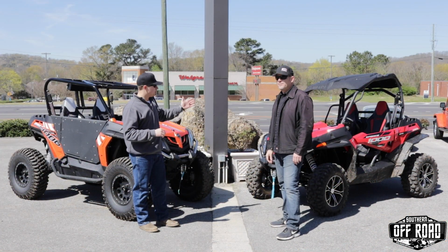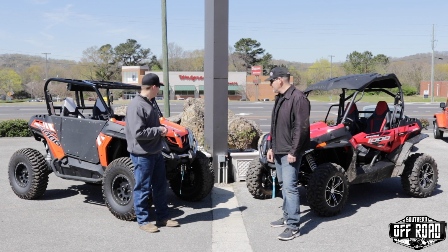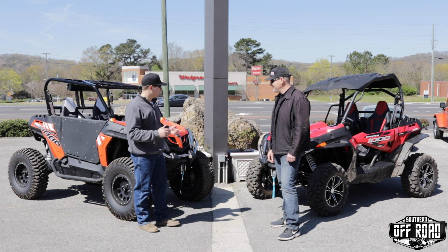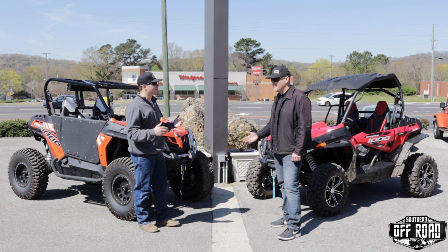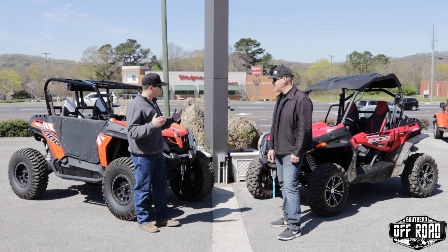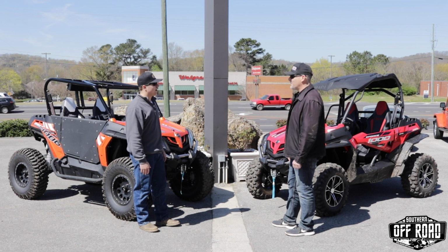Well, we just did 2 walk-arounds of these 2 Cfmoto side-by-sides. One stock, one pretty well built. They were absolutely amazing. Ton of power. The power steering on both of these was great. You just turn, very nimble. The suspension just soaked up all the bumps. Comfortable seats. I mean, they're great vehicles.